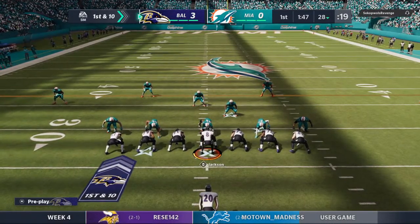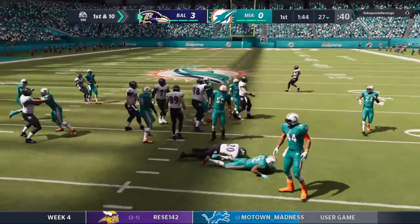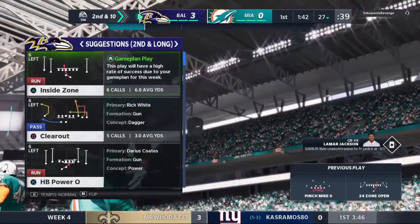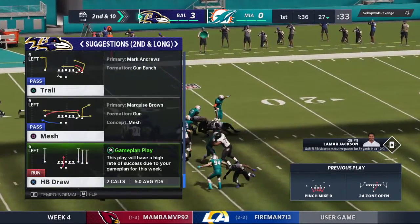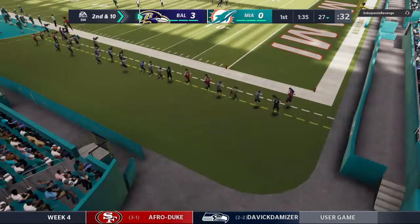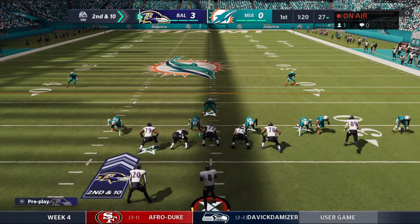Now a handoff here to his running back. And he is met at the line of scrimmage, and he goes down right there. Officially no gain on the play, and it's second down. Second and 10 at the 27-yard line. So after the run for no gain, here's second and 10.